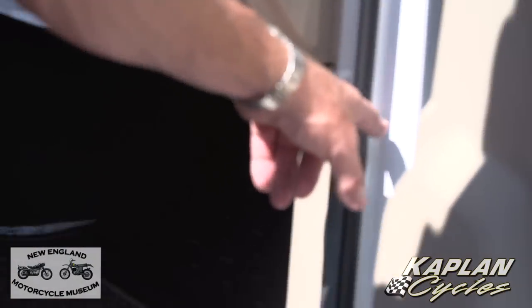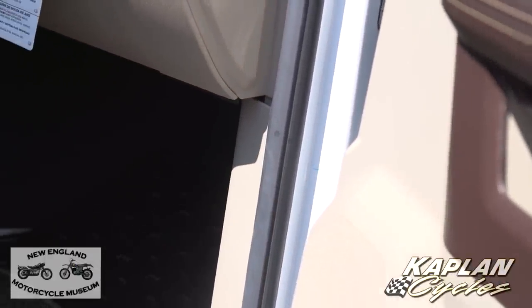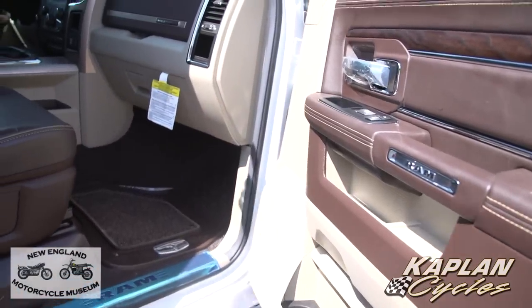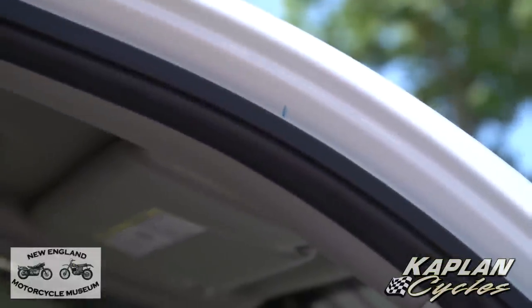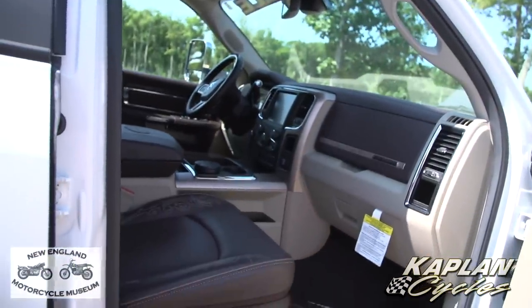When we do concourse restorations, we make sure that the hashtags from the factory, the inspection marks, are put back on it. All the original inspection marks on this truck are still on it. I didn't take any of them off. We waxed around those, left those on. Truck is absolutely pristine, top to bottom, the engine. There's never been anything in the bed on the truck.